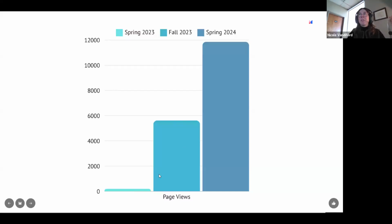And then in fall, we started to really promote the research guides and really add links into our library main page with our web developer, because we hadn't actually migrated to the whole site being LibGuides yet. And we can see that already went to near 6,000. And then we did the full migration, I think it was January 2nd. So it wasn't even a year ago, right?